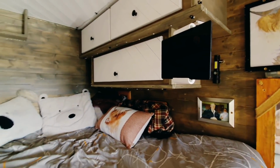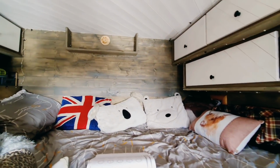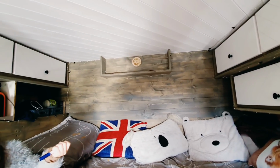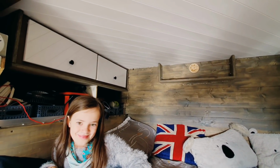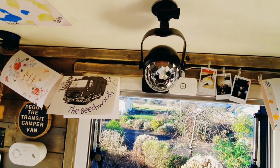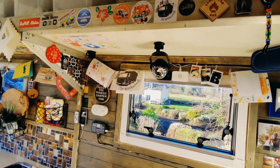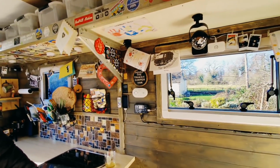So, yeah, I don't think I've got any pictures of... Have you showed them this? No, not yet. I'll show them that in a minute. But yeah, since we've changed them covers, since we've ripped them out, that's just miles better. Absolutely superb. Loads of room. And we've got the Beechwoods ballroom, the disco light. How do you turn that on? You've got to plug it in. Oh, right, okay. Trust me, it works. Yeah, it does work.